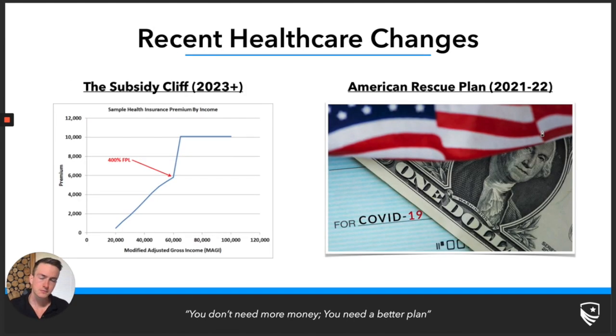Now, healthcare planning has become increasingly more complex within the last year because of the American Rescue Plan. So prior to the American Rescue Plan, there was something called the subsidy cliff. And this subsidy cliff will be back into law in 2023 and beyond. And basically, if you earn a little bit, or if you report a little bit too high of income, a few dollars more than the 400% poverty level, you essentially lose your subsidy altogether.